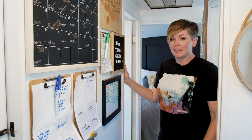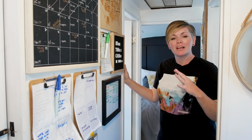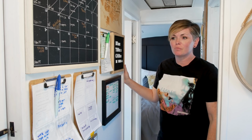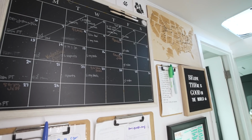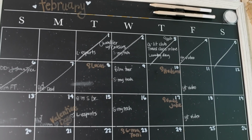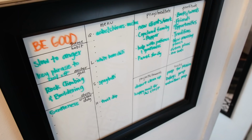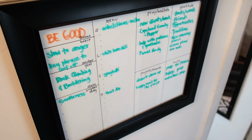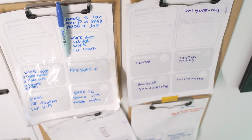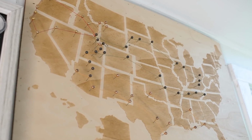Being on the road means that every day is different. And so in order to keep us stable and give us a good foundation, we decided we needed to put in a space that would keep us intentional and on track for our goals. So we have our family calendar, our family jobs, the things we're working on as a family, and the kids each have a board where they keep their goals for the month. This map helps us keep track of where we've been.